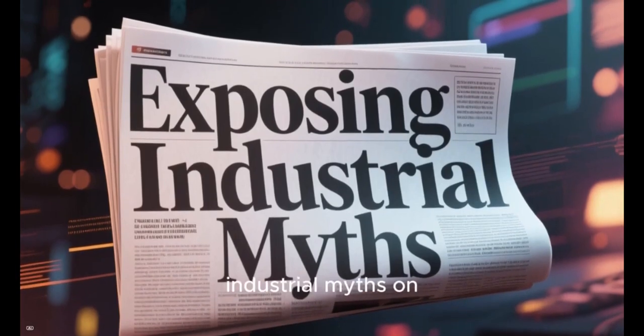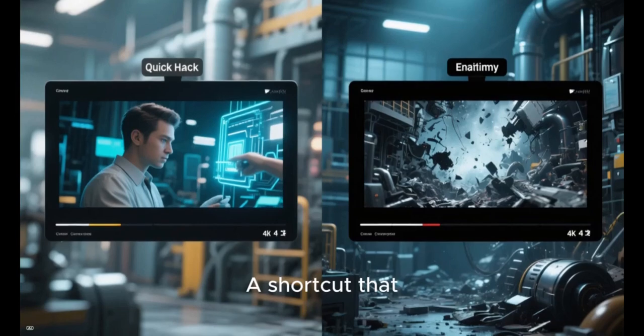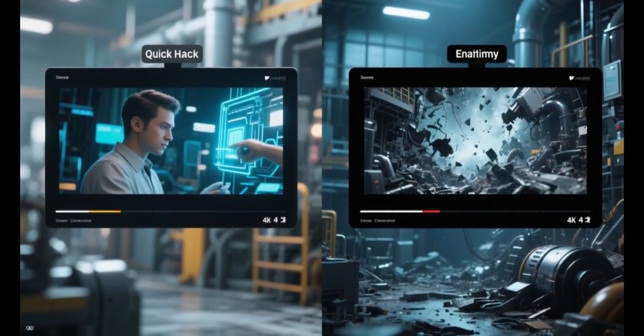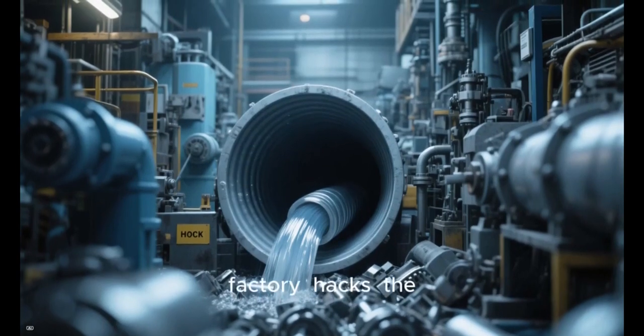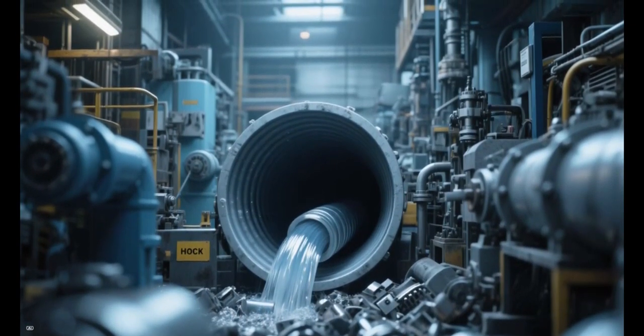Today, we're exposing one of the most common industrial myths on the internet. A shortcut that looks smart on screen, but collapses the moment it meets real-world engineering. And by the end of this video, you'll never look at factory hacks the same way again.